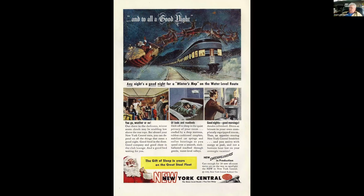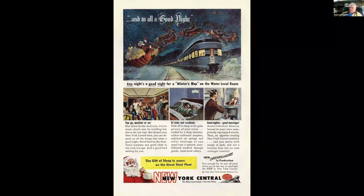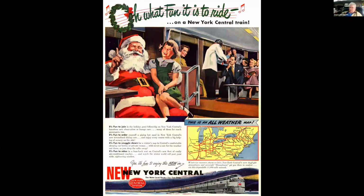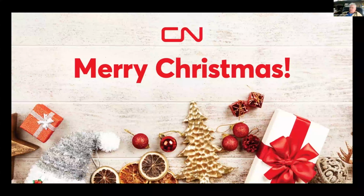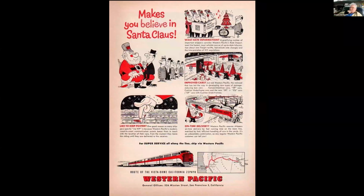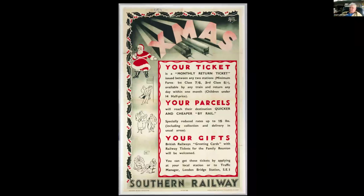And then here's another New York Central. You can get a good night's sleep in their sleepers. Yet another New York Central. And yet another. New York Central apparently ran a series of these ads. Canadian National Christmas card. New Haven Railroad. Western Pacific. Makes you believe in Santa Claus. Southern Railway. They're going to handle you, your parcels, and your gifts.